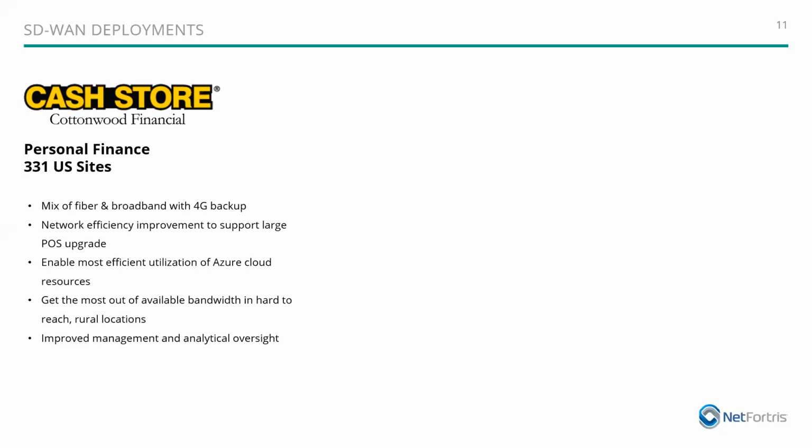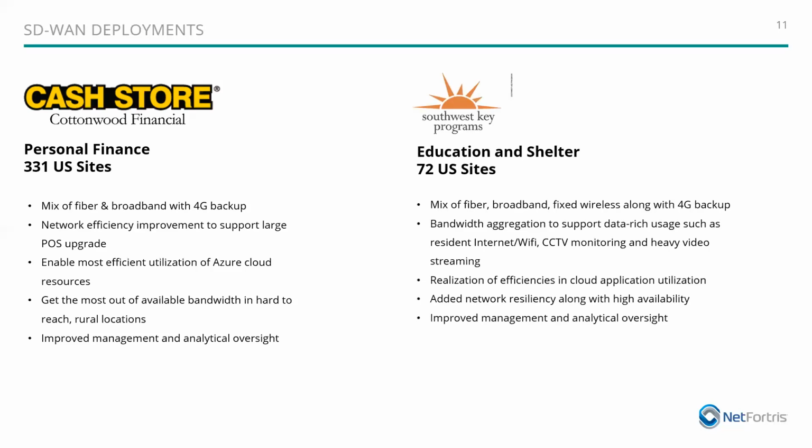And for the last example, we'll take a look at a different sort of customer case altogether. Southwest Key Programs, an educational and housing institution and facility, utilizes their network not only for business purposes, but also for the needs of their residents as well. Services such as Xbox Live, PlayStation Network, and Steam place a lot of load on the network after hours, with educational streaming and business cloud utilization during typical business hours. The ability to balance the variety of real-time traffic across their variety of fiber and broadband circuits was an absolute must in their decision-making process.